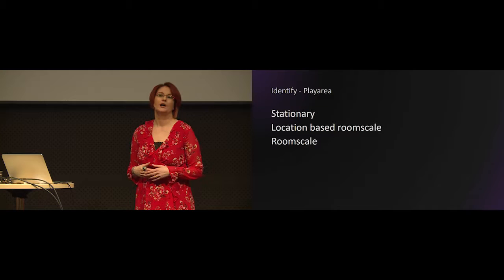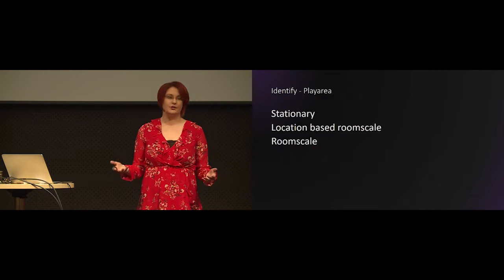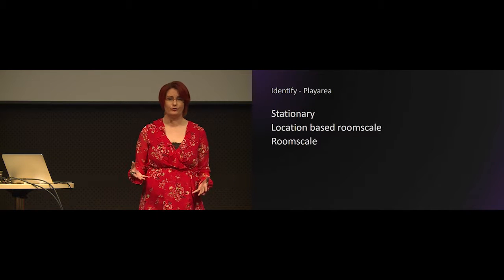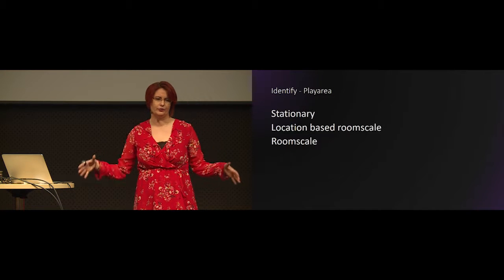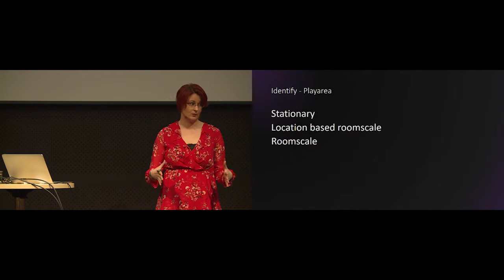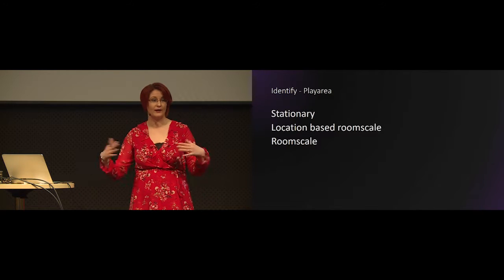And then we have the more common room scale, which is when the user can walk freely within the tracked area, like the HTC Vive or the Oculus Rift. And the actual tracking differs even between those two. I think the Vive has the ability to track 15 by 15 feet, and the Oculus has different types of areas. It has a smaller area, but it also depends on whether you have 1 camera, 2 cameras, or 3 cameras tracking you.